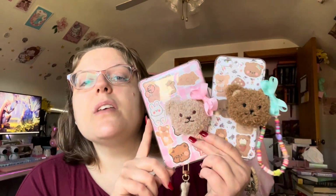Lastly, we have these 2. So this is my Kobo Clara, and this is an old cell phone of mine that I turned into kind of like basically a mini iPad. I read on it. I use audiobooks. I use Spotify. I love the little bears, and I love the little keychains, and I love their little clippies, and they just make me so happy when I look at them.